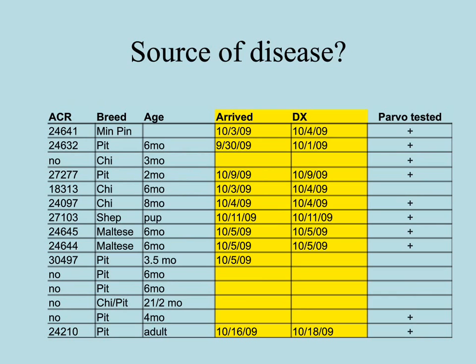So here's a great example. This is going back to my shelter who had the outbreak that I thought wasn't 2C, but it was. And here's what we saw as they started mapping out time frame and things like that. So here we see there was a dog that came in on October 3rd, was diagnosed on October 4th. A dog that came in and 2 days later, again, 1 day later, was diagnosed. And so what you can see here, I'm hoping, is that it was a very, very short period of time.